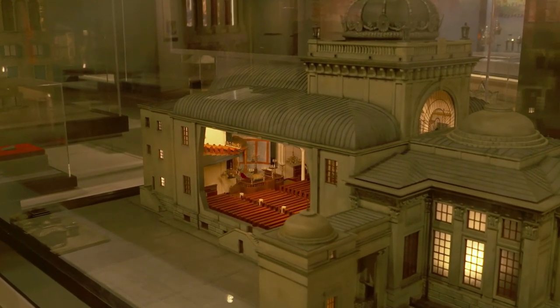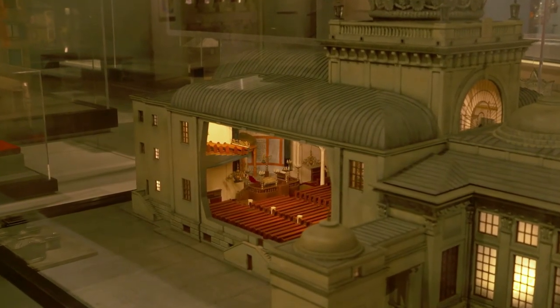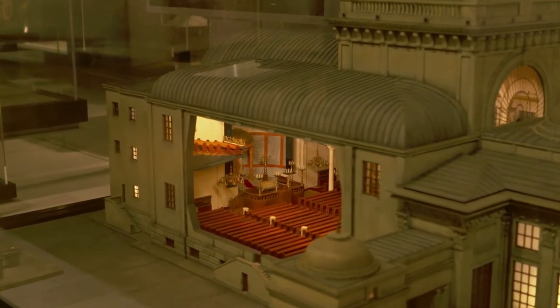It wasn't in the ghetto, but it was a symbol of Judaism for them. And so they wanted to show what happens if you revolt against the Nazis.